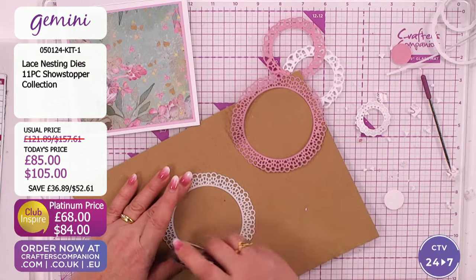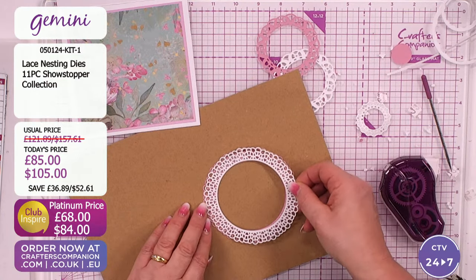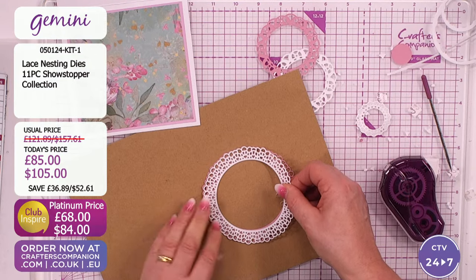Right, so when I make an easel card, one of the things I like to do is, hi Ben, let me just do this as a little bit of a drop shadow.